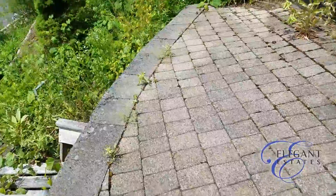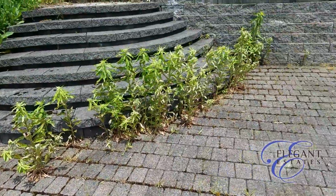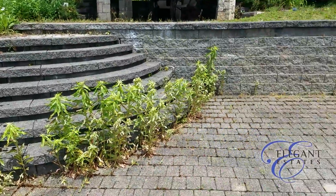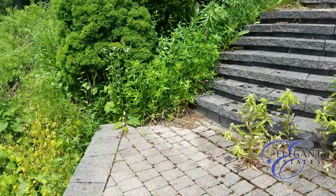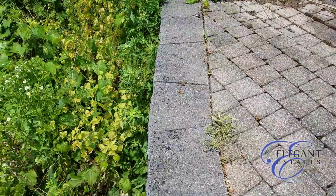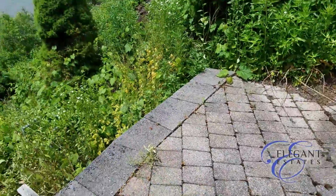Now this side of the wall looks like it wasn't installed properly, so I'm guessing maybe these steps did not come out with this installation. It was just the walls, because this wall right here is already starting to lean forward. There's no negative batter on that end of the wall, so that will fail soon.